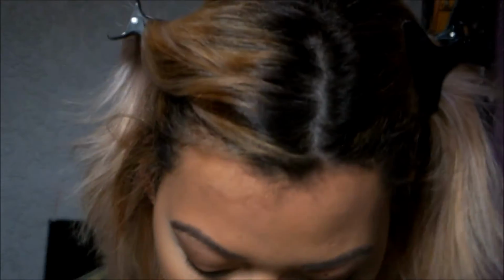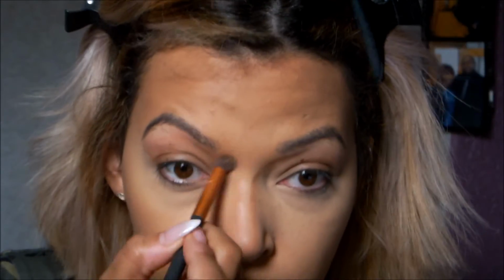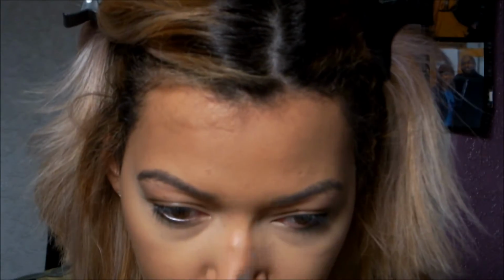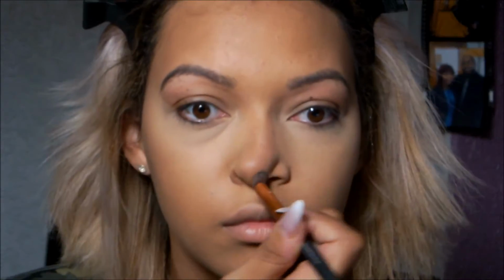And then I'm just going to contour my nose a little bit. So I do bring it from my brows down to my nose, but it's kind of out of focus. But you can contour all your face any way that you like. I mean, if you don't want to contour your nose, you don't have to contour your nose. I just like to do it. Show you the base pretty much.